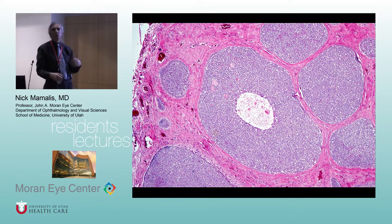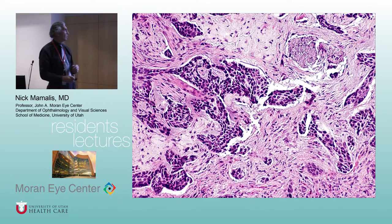But sometimes people will throw cystic in there too. So nodular, nodular cystic. These are the most common forms you see. You see these large nodules. Sometimes there'll be a little cyst in the middle. But look even at low power. There's the palisading around the edge of the nucleus. So nodular, nodular cystic.